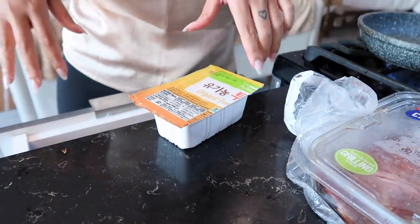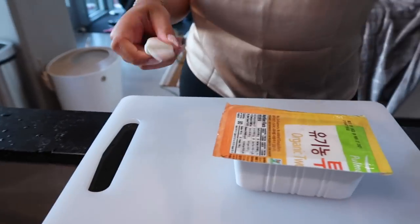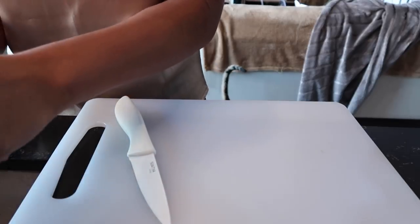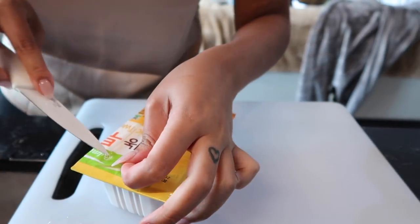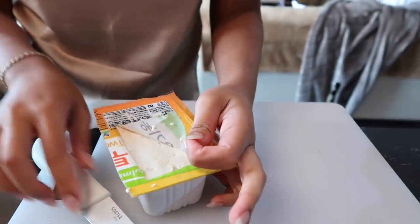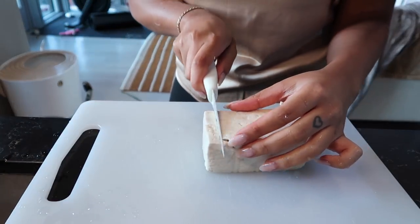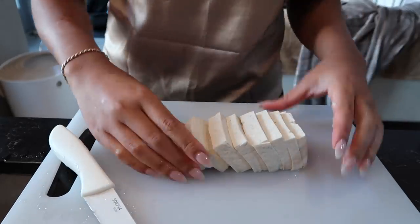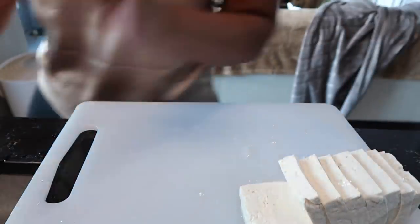So I'm gonna do veggies in a bit, but I like getting the twin pack because it's just easier. You don't have a lot of tofu, you just use one side, one and the other. And then I do get the firm one, so just make sure it's thick enough. That's fine. And then, let's see, I'm gonna put that over there.